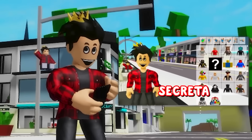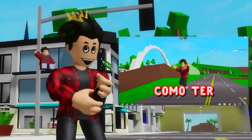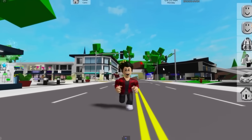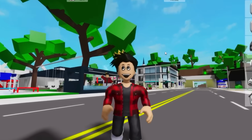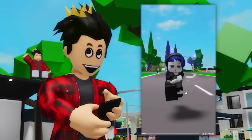In this previous video, I showed you guys some secret Brookhaven animations. Those were IDs that gave you new animations to use. The ones from before were really nice, but I think I found quite a few new ones, and I'm gonna show you how to get them now. We're gonna get this animation pack that she's showing us. Look at that walking animation.